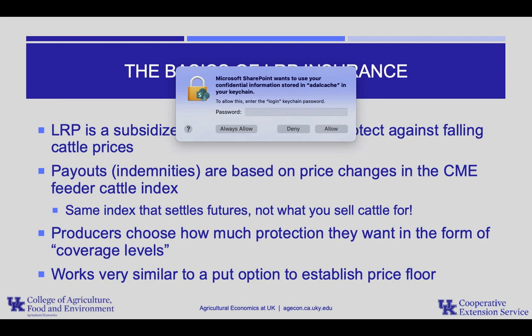In fact, LRP is really based on actual futures and options trades. You good, Chris? Oh, thanks.